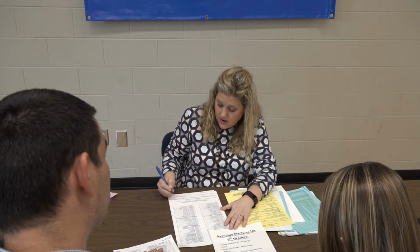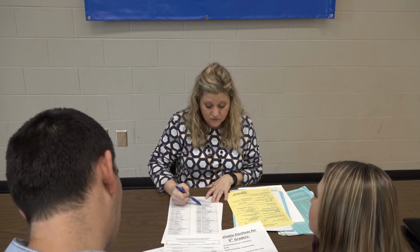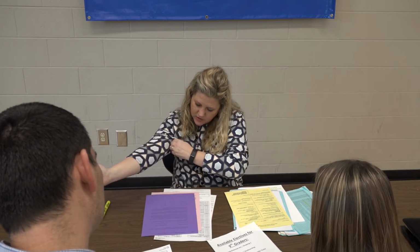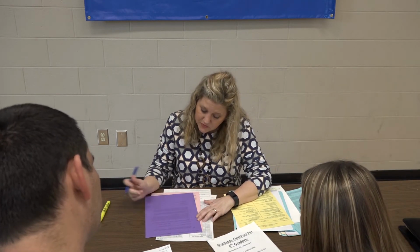Now, just in case. Yes, these are the ones that she's chosen. Those are her first 2 choices. But if we can't get her in those 2, then they'll start pulling from these down here. Okay. Now, quickly, I want to look at this. We did not go against any of the teacher recommendations, so we don't have to worry about that.